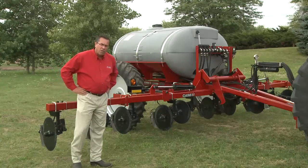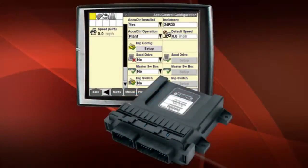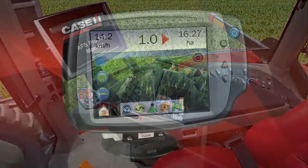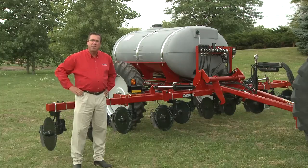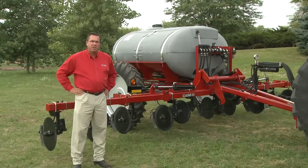we can control those components 3 different ways as well. We can use Case IH AccuControl to utilize the Pro 700 in your Case IH tractor. We also have a generic ISO control cable and node available for controllers made by other manufacturers. And then we have a generic non-ISO control cable if you have a non-ISO controller that you can utilize on your farm. So 3 different ways to control those electronic components. Something really that you can tailor to fit your needs on your farm and utilize the equipment that you have.